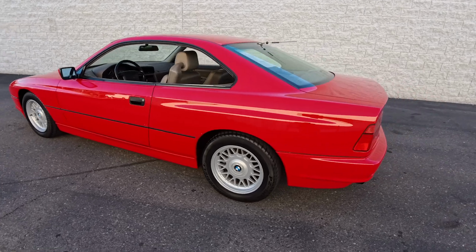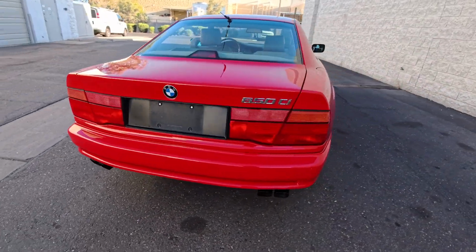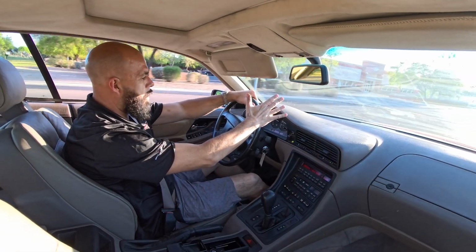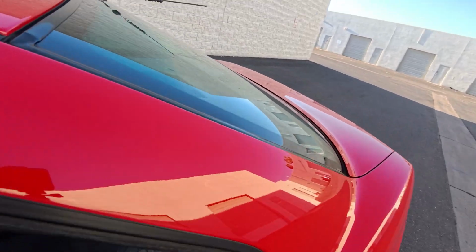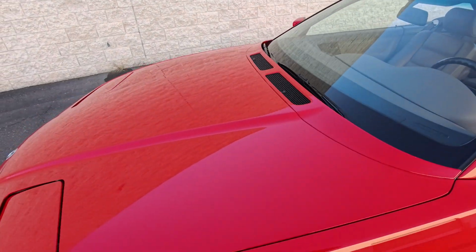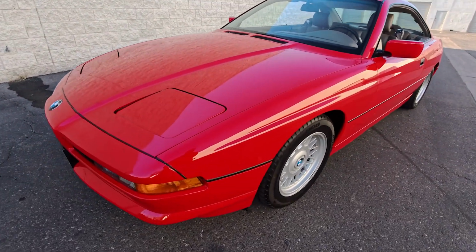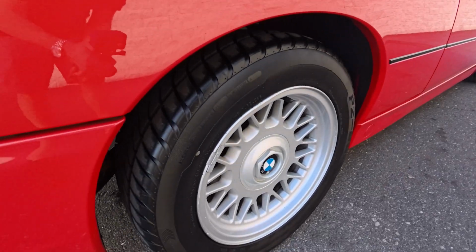1993 BMW 850 Ci V12. Now these things just ride out really well. They really do. Now they're actually in really good shape, and I'm just going to go over the few little defects that it does have, what does work, what doesn't work. That way you know exactly what you're getting. There's nothing here to hide. Transparency on the vehicles. Really pretty good shape.